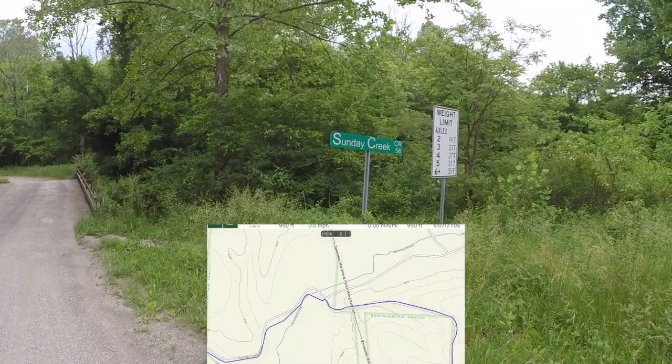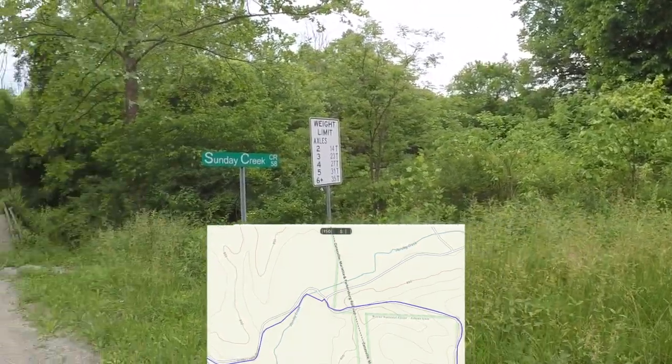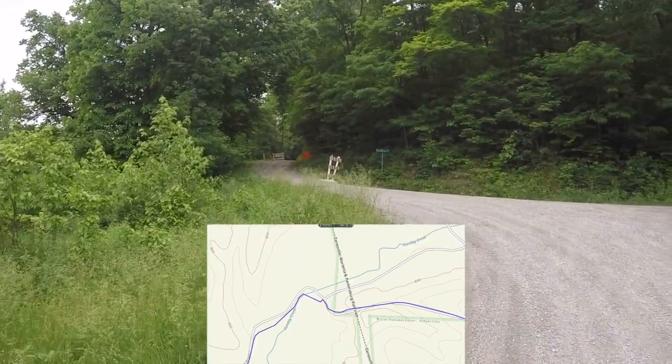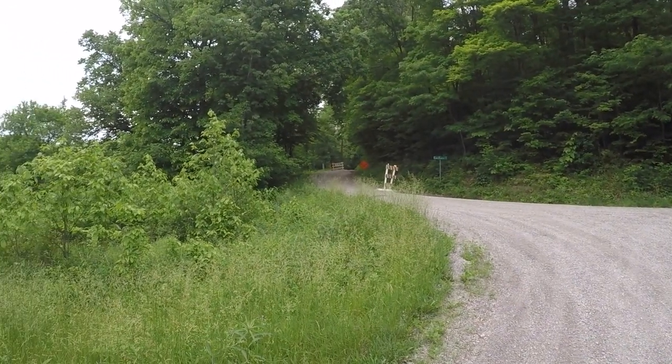Here's where I'm at. Sunday Creek. Sunday Creek. And East Branch. One lane road. Let's check that out.